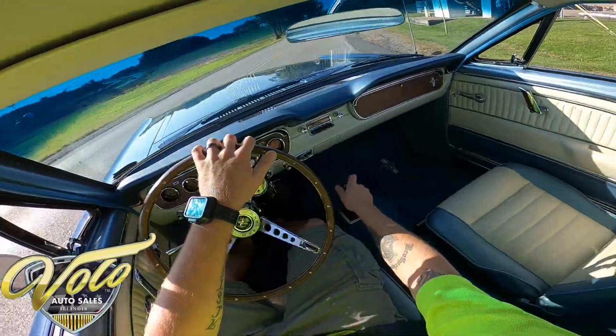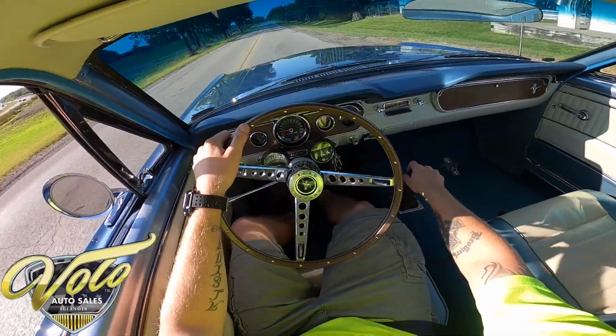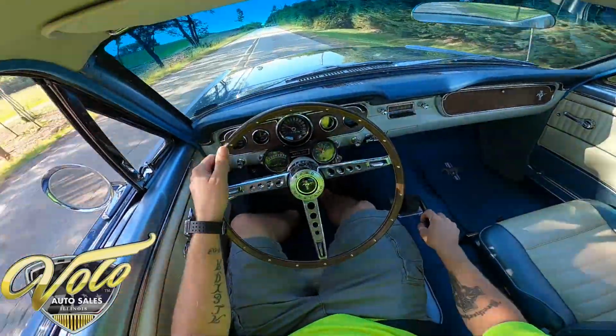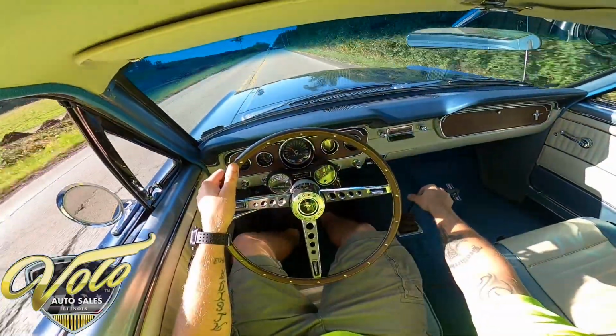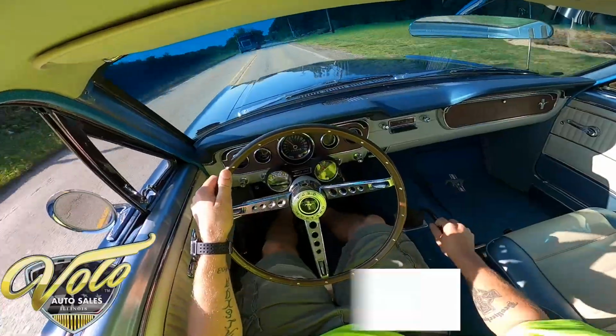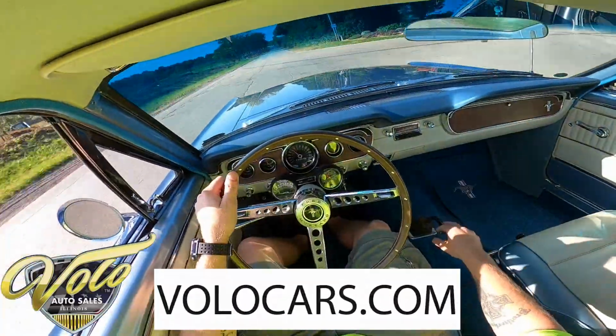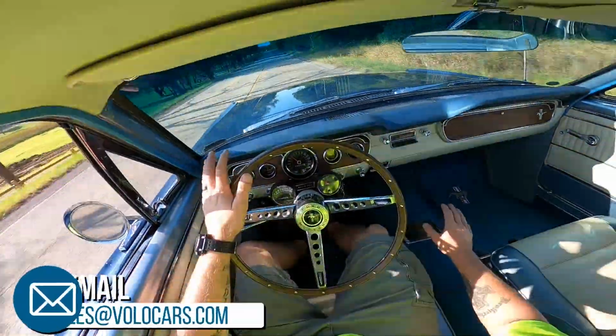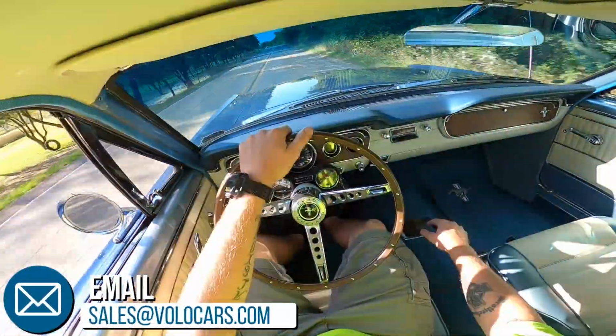On it one more time. Like I said, super easy to control when you're slamming through the gears. Everything about this car is awesome. I hope you enjoyed this as much as I did.